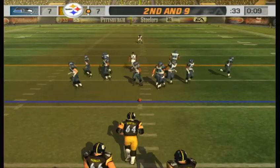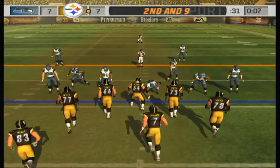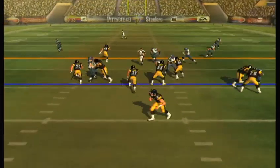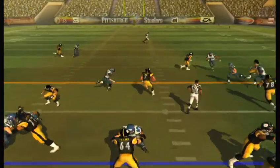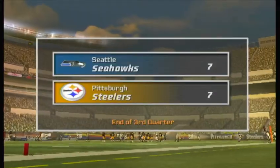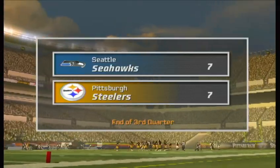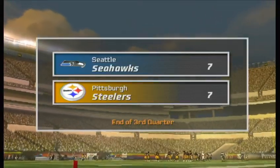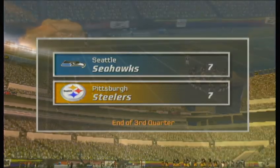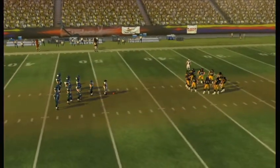Second and 9. Ball on the 36-yard line. On the ground. Great fake. He's going to run it. Stiff arm to the ground. Tupu is there for the tackle at the 49-yard line. After 3, it's all tied up. Pittsburgh 7, Seattle 7. And we'll start the fourth quarter.